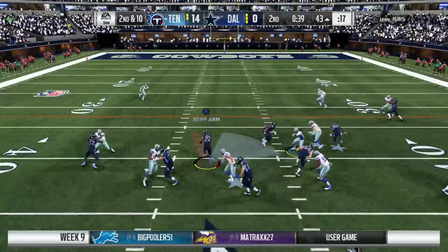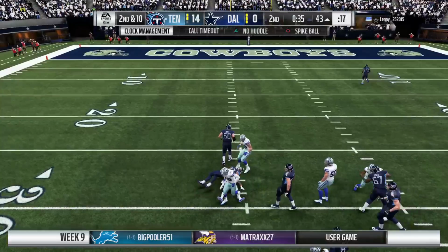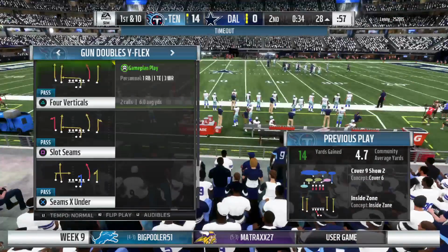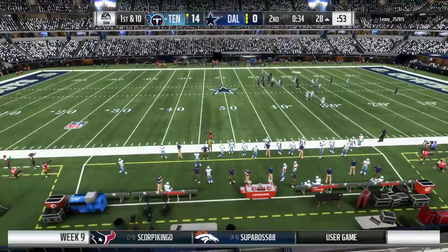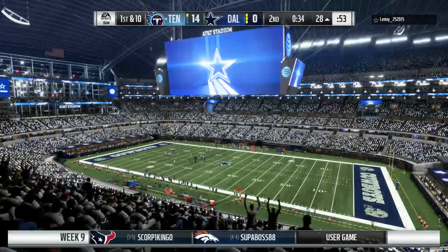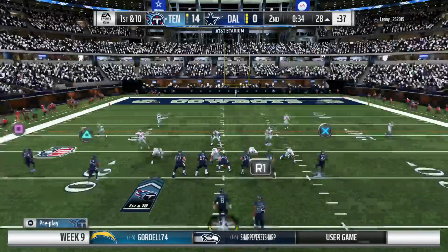Unfortunately, couldn't come up with it. On 2nd down, here's Henry. And an alley to run. And he's taken down inside the 30. And now we won't see a play on first down. We're going to get a timeout instead, as the clock will stop with 34 seconds to go before halftime. A solid run by Derrick Henry, and here's another 1st and 10.